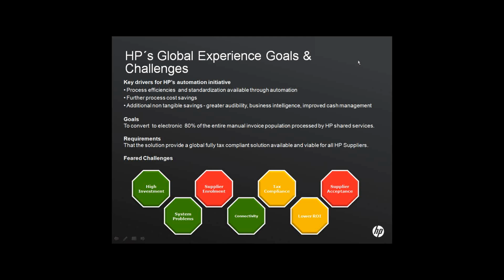So in terms of key drivers at that stage, of what we were looking at and why we were looking to focus on invoice automation, it was clear that process efficiency was one of the key areas, as well as the process cost savings we could get out of invoice automation, and specifically invoicing. But we were also aware of some non-tangible savings, although we couldn't quantify them at that stage: greater auditability, increased business intelligence in terms of the data and reports we were able to get from invoice automation, and improved cash management due to getting the invoices quickly booked into our solution, and of course better on-time payments.